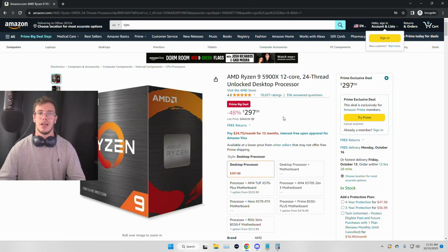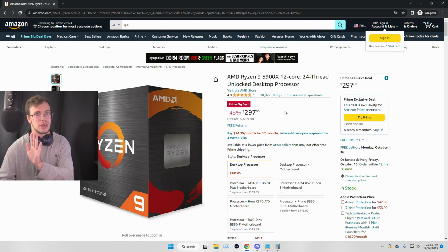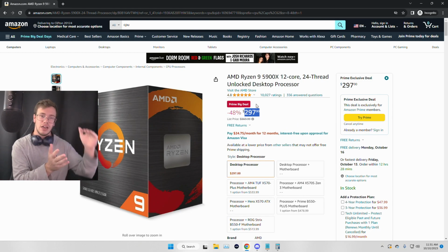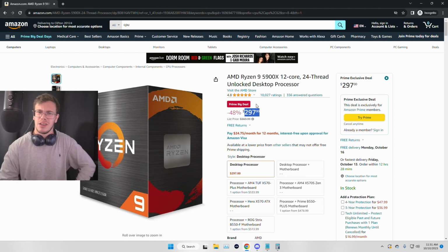Next up, we got a nice CPU deal from Ryzen. This is the 5950X. I have the 3950X, so I can definitely tell you these processors are pretty good. Mine's an older gen, but this is a pretty insane deal nevertheless. So this is listed at $570. It is now only $297. So this is not below 50%. It's literally at the 45% mark, but it says 48% off.